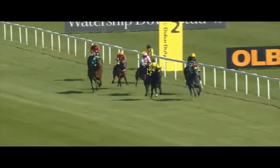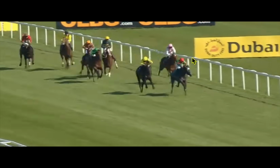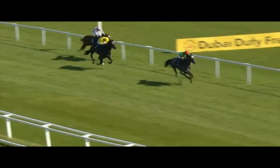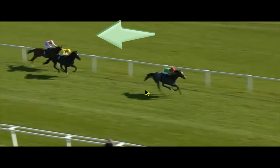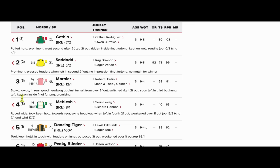So what he does on John Gosden's horse, Marnier, he brings it back to the rail. He's gone round the horse, he's brought it back to the rail. He's not too harsh on it, he's just giving it a bit of hands and heels. And the horse finishes 3rd. So the form says slowly away, in rear, good headway against far rail from over 3 out, switched right 2 furlongs out, soon left in 3rd, but hung left, kept on inside final furlong. Actually say it was promising, and it was 12 to 1.